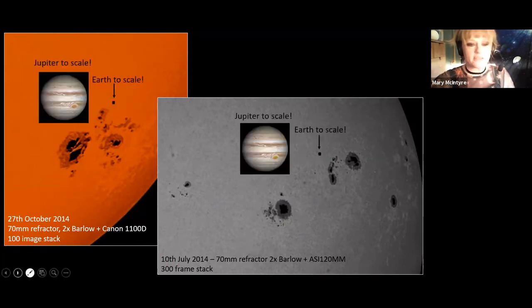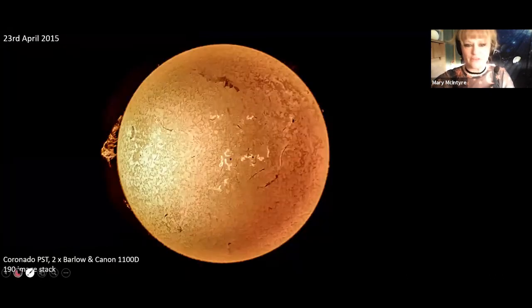And if you put this into some context, this is what Jupiter and the Earth look like to scale. So this sunspot group here was about the size of Jupiter, and we all know that Jupiter is huge compared to the Earth. So these really were significantly huge sunspot groups. So they're among my favorites.